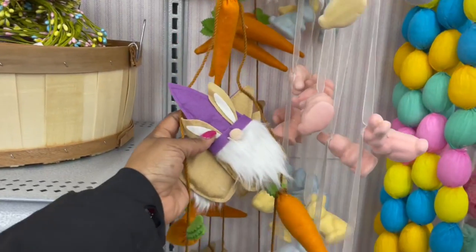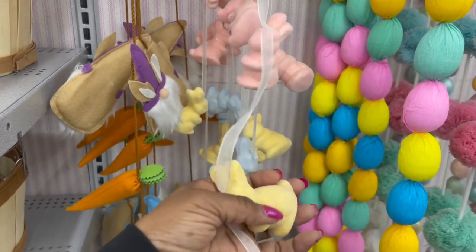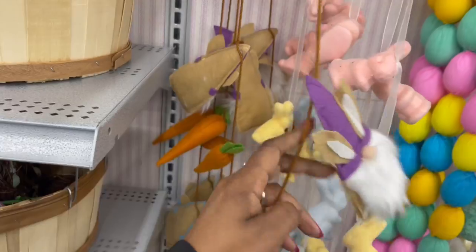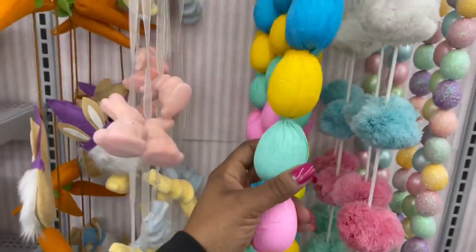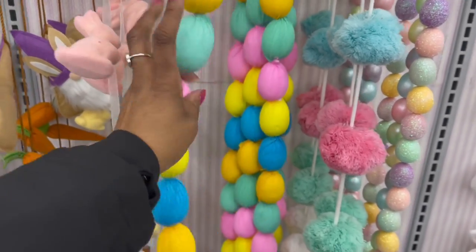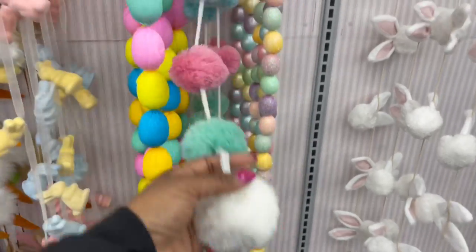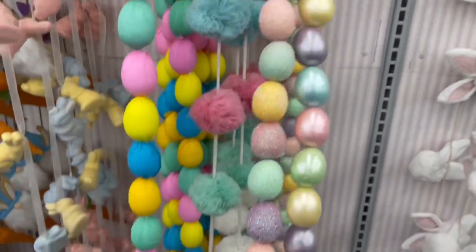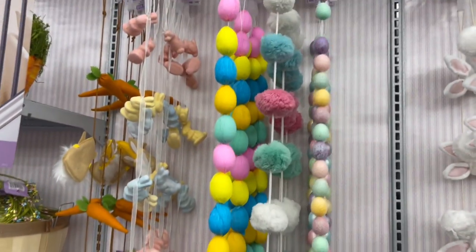All right, I'm looking, and most of them are $19.99, except for this one. That's $9.99 for this. But, girl, look at the gnome. Oh, my gosh. That's so cute with the carrots. Got the egg. I was going to say, this better not be $19.99. This paper is $9.99. $14.99. Super cute. These eggs are $9.99. They're so long. Look how long they are.